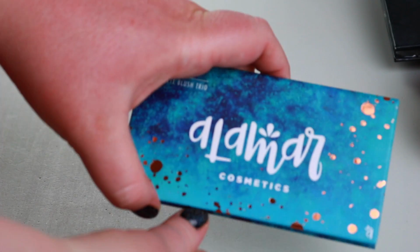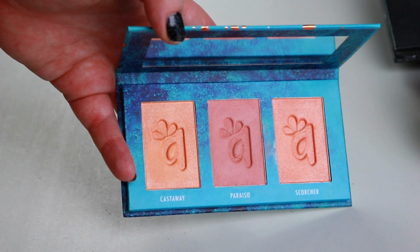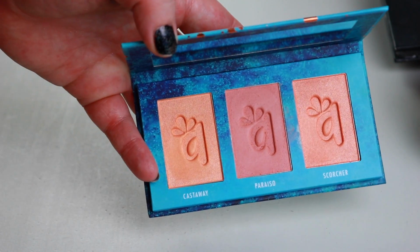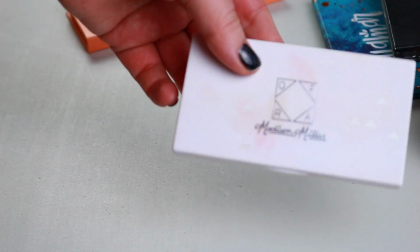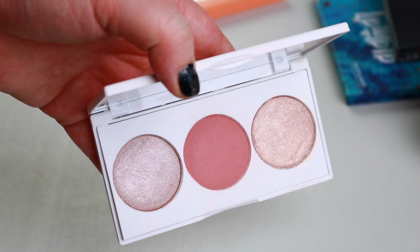The next one is from Alamar Cosmetics. And this was okay. This is from BoxyCharm. And again, it was a fine product, but it's just something that I never reach for, ever. The next thing is also from a BoxyCharm thing. This is the Madison Miller Ofra collaboration. And yeah, it's all right.